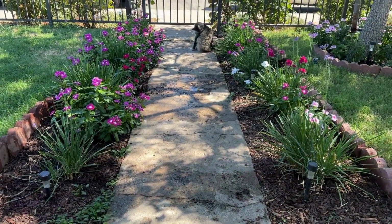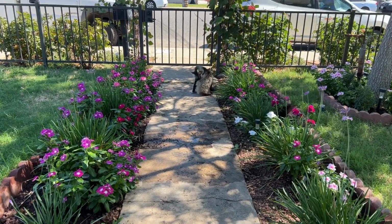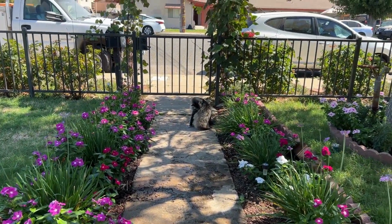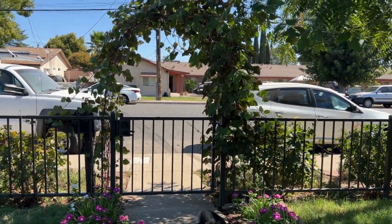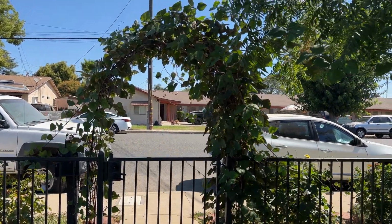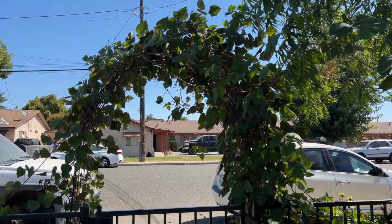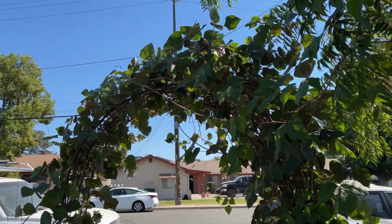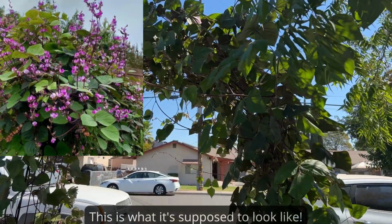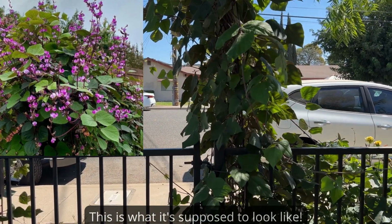So on this walkway I have all of my Vinca and the society garlic. And look at my purple hyacinth bean vine. This thing has gotten so big, but it hasn't flowered yet. I'm just wondering if my weather here isn't hot enough for it. But I sure do like the foliage. The leaves are beautiful and it just makes such a nice frame. But I'm still waiting for flowers.